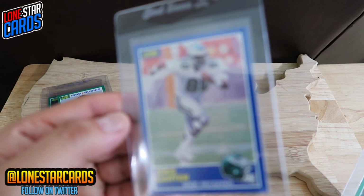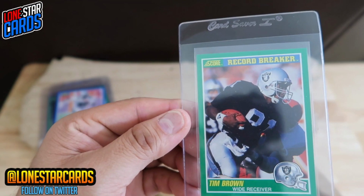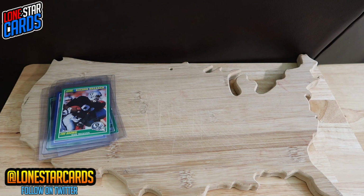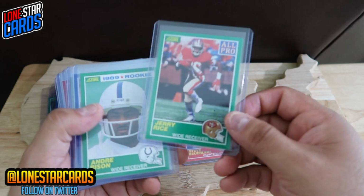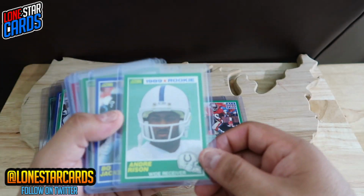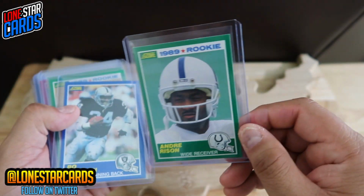Chris Carter rookie. We'll probably be sending this one in. This one came out good. And Tim Brown rookie record breaker came out good. Some other ones here that I sleeved and put in top loaders. Steve Beuerlein rookie. Jerry Rice All-Pro. Andre Rison. This one came out good. I might send this in. This could come back as a 10.